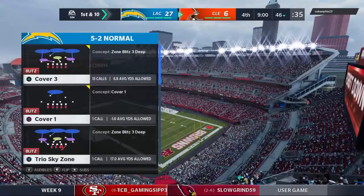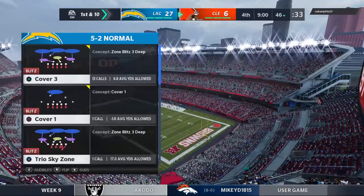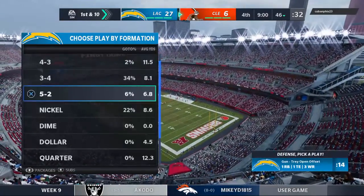And we're back now here in Cleveland. A lot of folks starting to make their way to the parking lot. Their guys trail big here to begin quarter number 4.